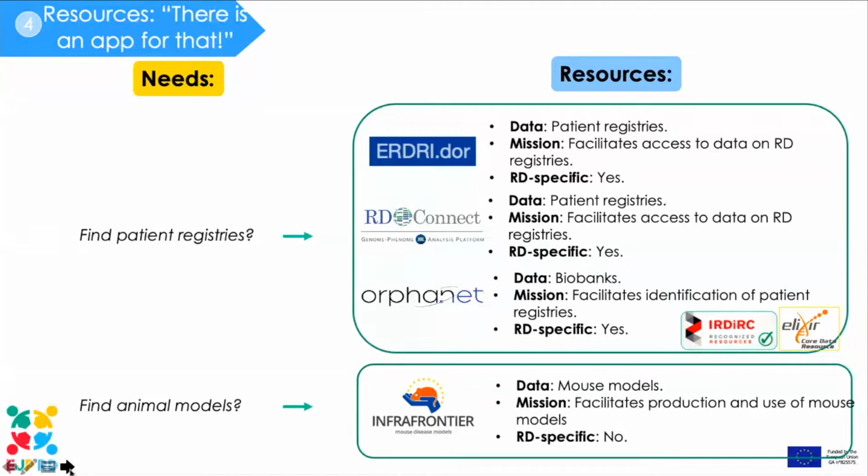look at the expressed needs, and we found out that many of the partners in the EJP RD are responding to these researchers' needs. So to the facilities to find patient registries, to find animal models. So we made this kind of presentation saying, do you have a need? There is an app for that, as in the first iPhone era. And we realized that the EJP has an app for everything that was pointed out in both surveys.